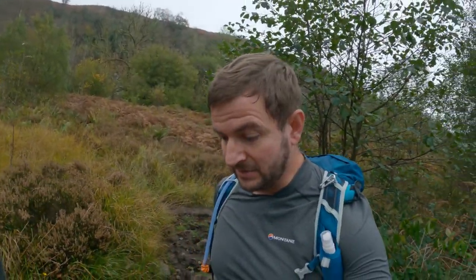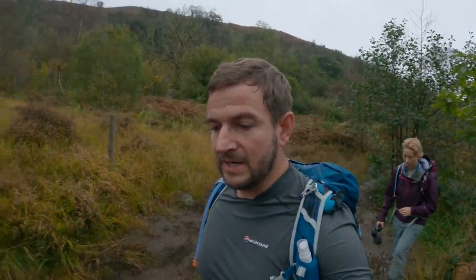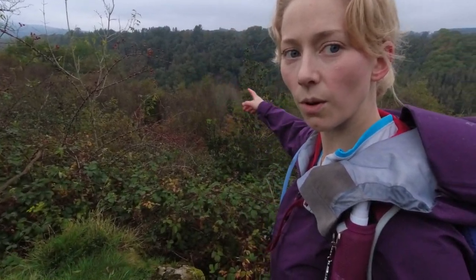Still working our way down towards Sgwd-yr-Eira at the moment. We've got signs of heavy mining works still over on our right. And the gorge is down there below us with the river running through it.